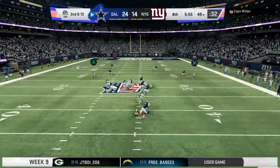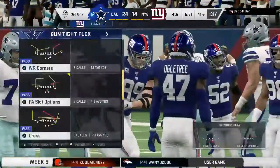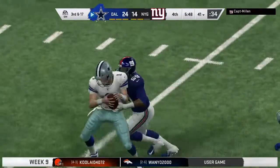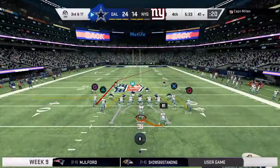Rosen off the play action. Pressure comes, and down goes Rosen. The amount of sacks that they've absorbed in this game is absolutely extraordinary. Let's just face it, this offensive line flat out cannot handle this pass rush. It's been demonstrated time and time again.